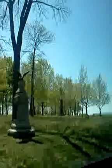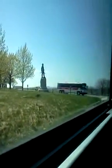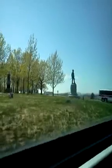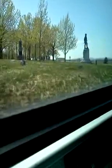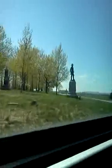Now, we got to talk a little bit about why the Confederates were in Pennsylvania. Why would Robert E. Lee bring an army of 75,000 men into Pennsylvania during the summer of 1863? What's happening during the Civil War through the first 2 years of the Civil War, all the battles are being fought in the South. And the South is running out of food.